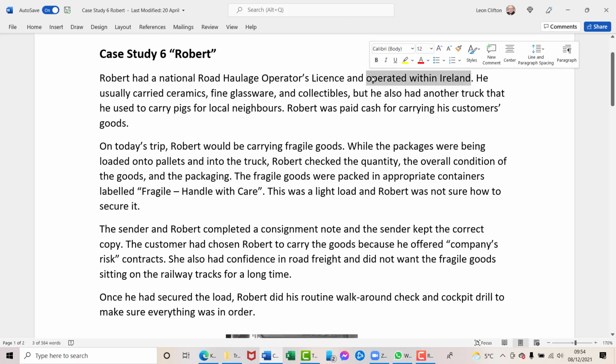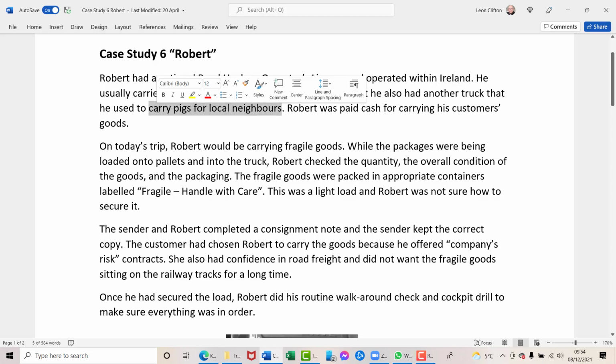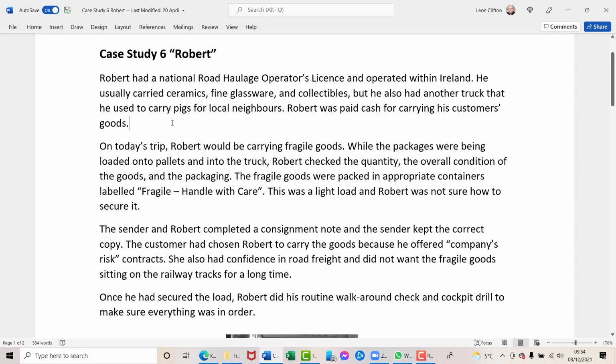So he drives domestic. He usually carried ceramics, fine glassware, collectibles, but he also had another truck that he used to carry pigs for local neighbours. Do you need an operator's license to carry pigs to market? No. Because we're an agricultural country, you don't need a tachograph. You don't need an operator's license to bring animals to market.